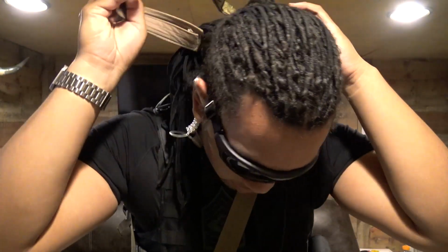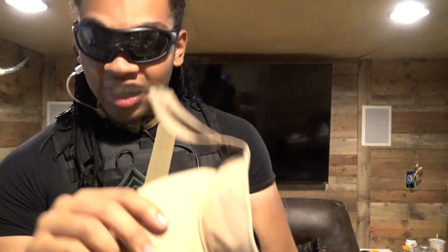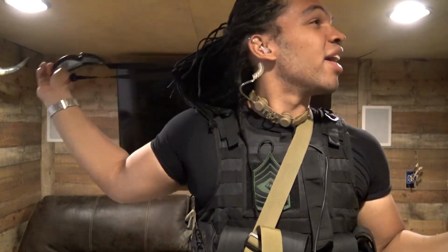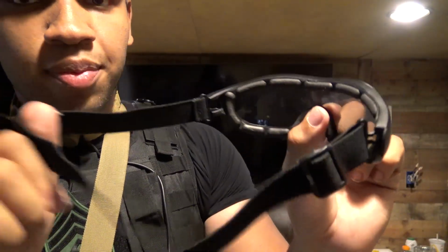Alright, now back up top here. Again, I'm just going to go ahead and take off this visor. I just had it lightly velcroed in the back there. Take off this iPro. That's another reason I like this iPro, because it has the strap. And the strap actually manages to go right underneath my braids, and that works out just right for me.